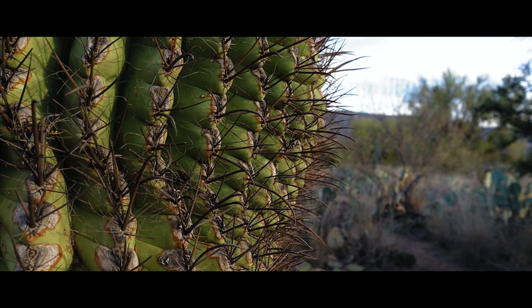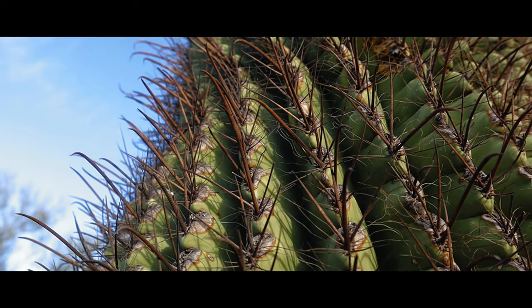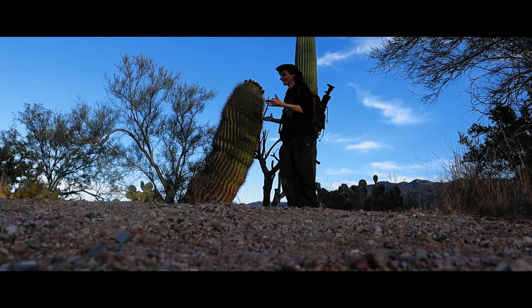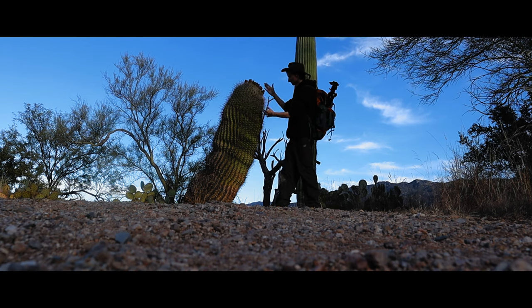It's actually quite fascinating. Fishhook barrel cacti can be 2 feet in diameter, and in the right growing conditions, they can grow up to 10 feet tall. I have not personally seen one that's 10 feet tall, but I have seen pictures, and it's amazing. Like, I see these maybe like 4 or 5 feet tall ones on average. But to imagine a 10-foot barrel cactus, gosh, that's gotta be beautiful.